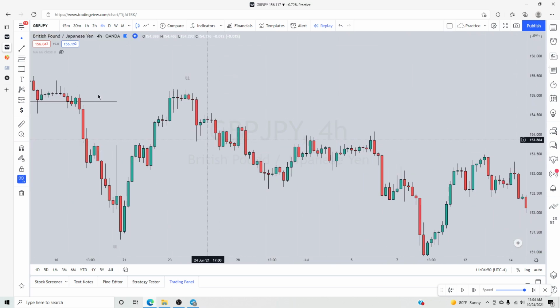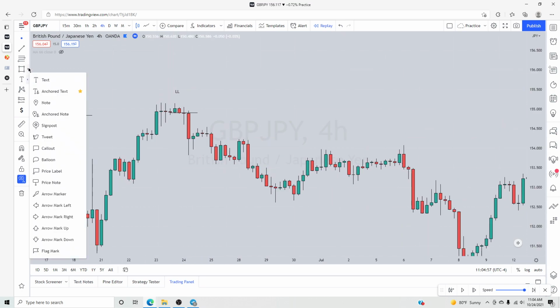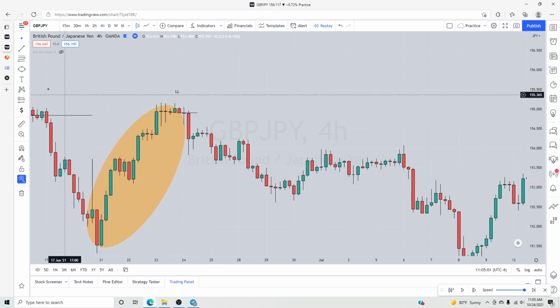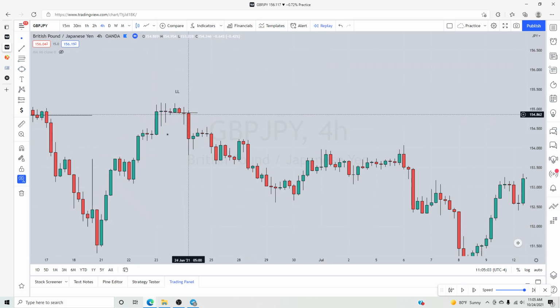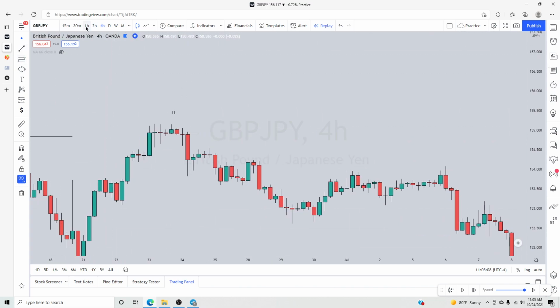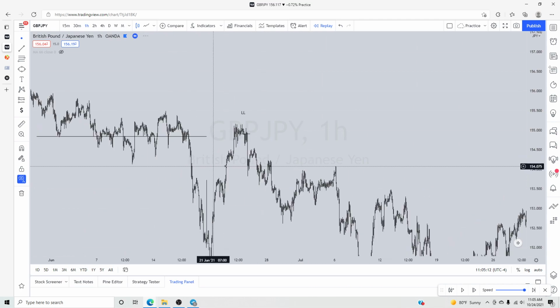Now we see that price really broke the support, which showed that this whole trend was over. So now we're switching to that main trend of sellers. So let's go on H1 because H4 looks way too choppy.